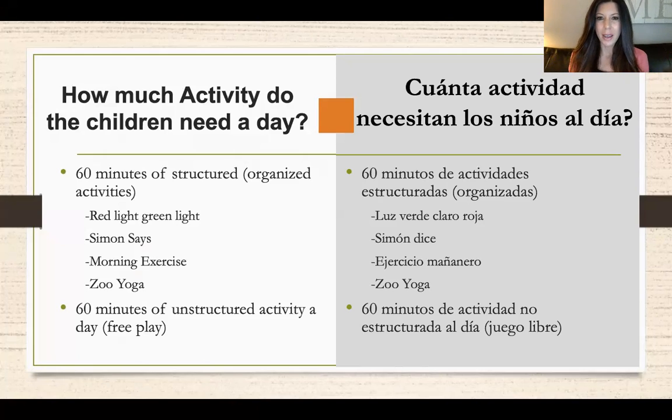The reason I want to discuss this in more detail, or refresh, because a lot of you already know this information, is that children are just not getting this at home. They are with their daycare providers or the people taking care of them for the majority of the day, sometimes between 6 to 8 hours, sometimes even more, usually 5 days a week. By the time their parents pick them up, it's dinner time, bath time, and bedtime.